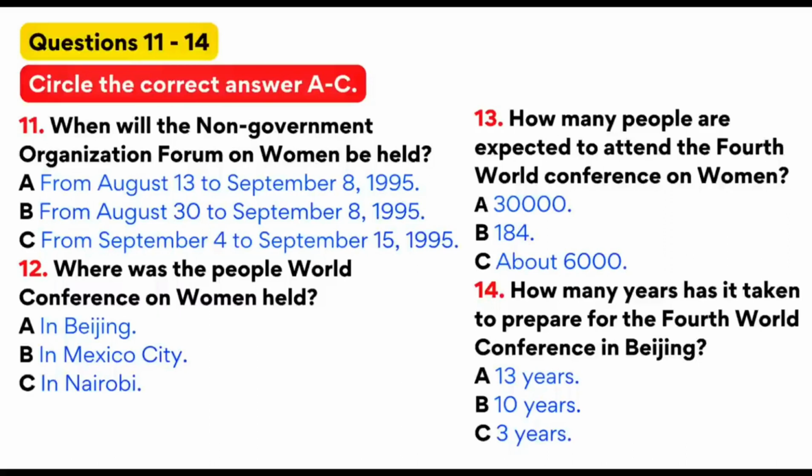There have been 3 previous World Conferences on Women. First in Mexico City in 1975, second in Copenhagen in 1980, and third was in Nairobi in 1985. During the first conference held in Mexico City in 1975, which was during the International Women's Year, one outcome was the declaration by the UN General Assembly for Decade for Women, 1976 to 1985.